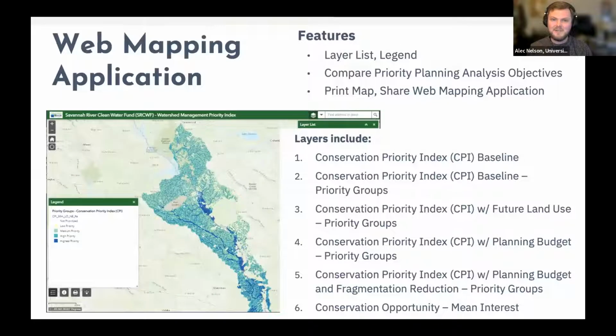If you'd like to take a look at this in more detail, we recommend that you take a look at the web mapping application that we've put together. This includes the layers that I just discussed, including a baseline and then each of the priority groups. There's a layer list there and a legend. And by turning on and off the layers, you can compare these different analysis objectives. There's also a handy function in the bottom left in order to print the map and share the web mapping application. There should also be a user guide available, which will give you more detailed instructions on how to use the web mapping application.